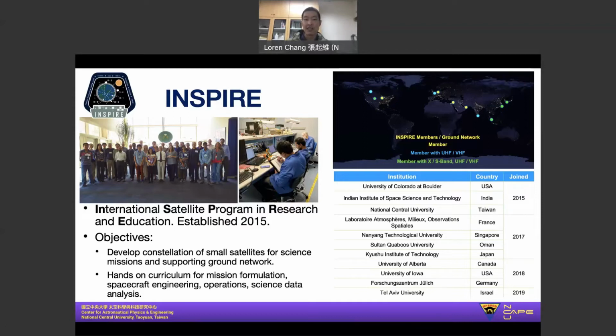So this consortium started in 2015 with three members: us here at National Central University in Taiwan, the University of Colorado at Boulder in the USA, and also the Indian Institute of Space Science and Technology in India. Later on, we had additional members join, and as of now, we currently have 11 members located around the world, each contributing different types of expertise or resources.